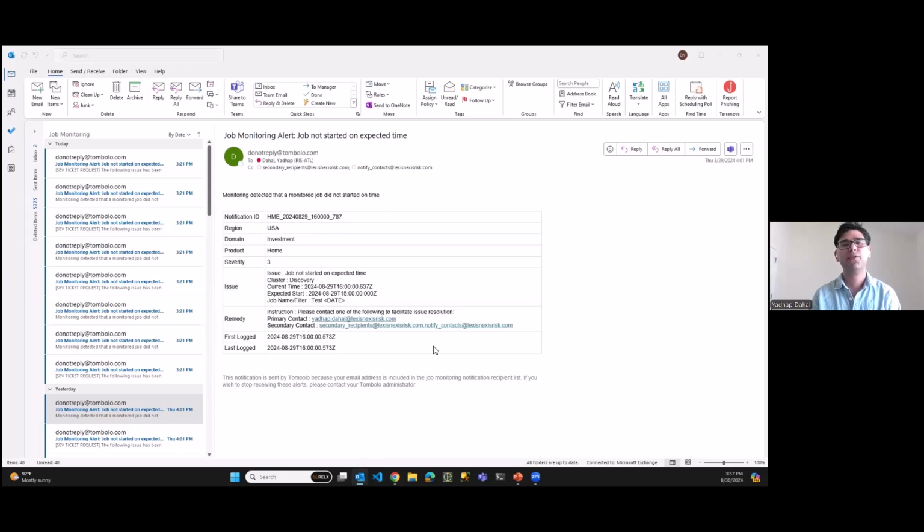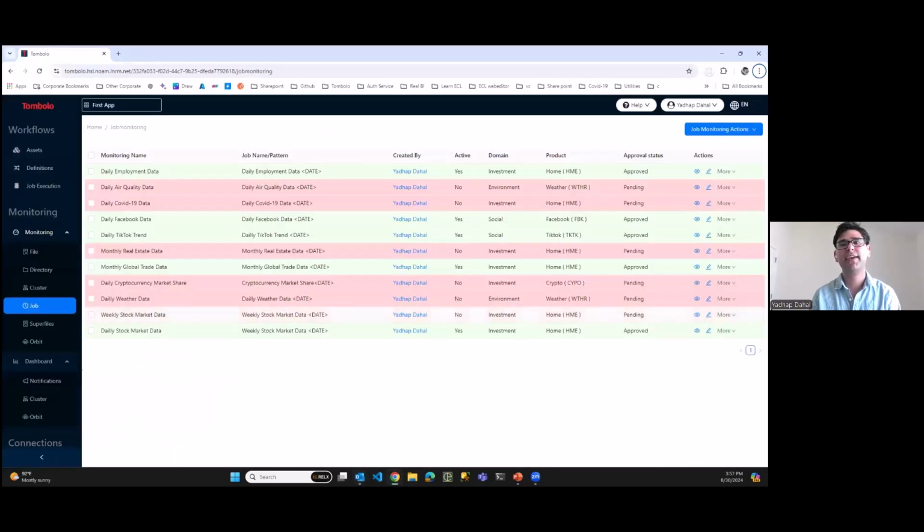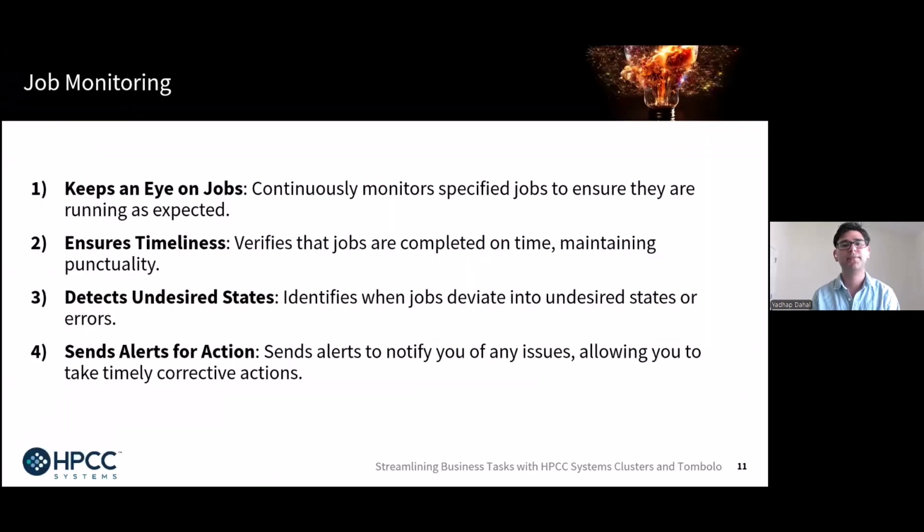Okay, now let me go back to the application again. And we already saw this duplicate function. This comes in very handy when you have to create a lot of monitoring with similar configuration. This is a brief overview of job monitoring.